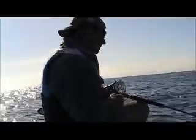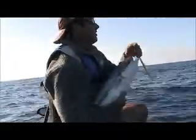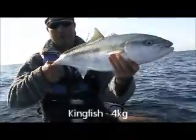So mechanical jigging is just lifting and winding pretty much simultaneously. Oh, there we go. Mimicking an injured bait fish. Very long way up from 80 metres. The fish on the other end doesn't want to come up. There we go. Another nice little kingfish.